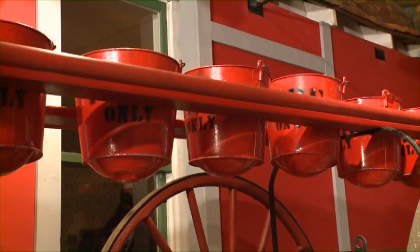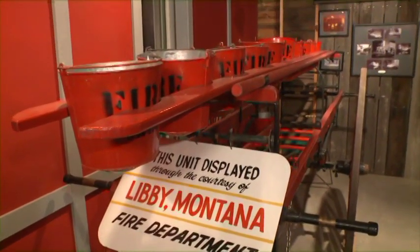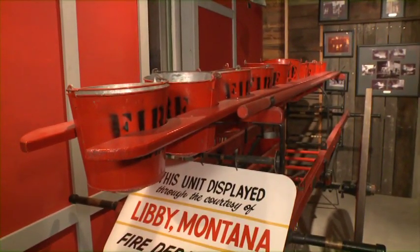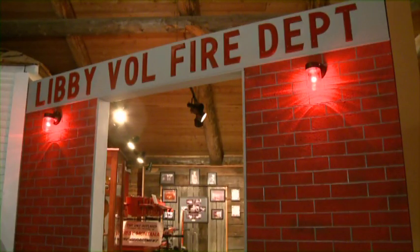And there's also a ladder on that you could use to access a building that was on fire or whatnot. It's just a piece of equipment that you don't see very often, and you probably don't hear about. You know, they're delegated to the dust heap of history, but it's in really good shape.